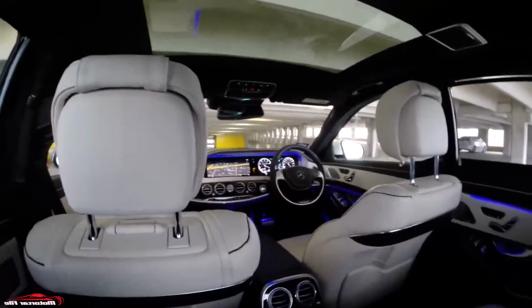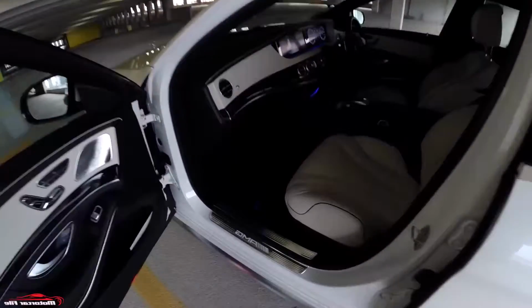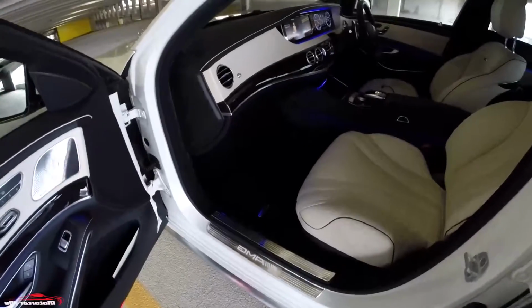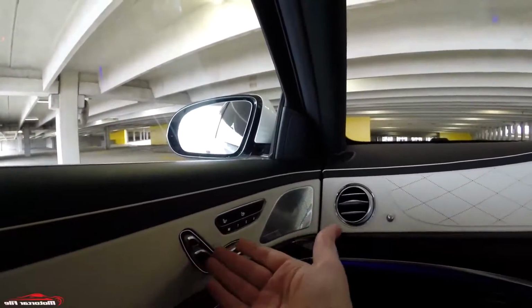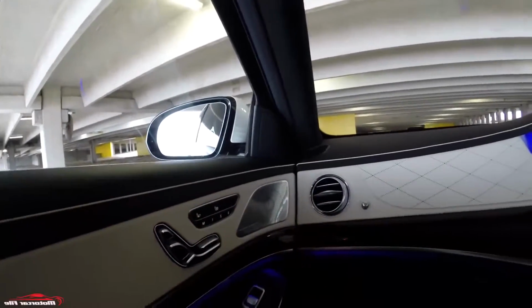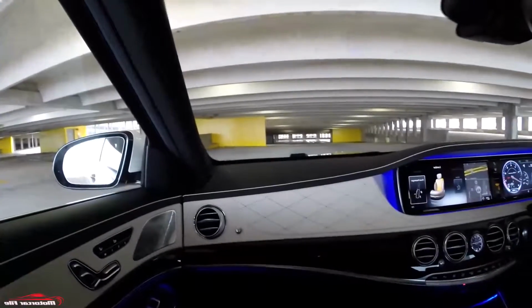So let's go into the front passenger, look in the engine. Front passenger has the same entryway with the light up logo and the kick seal. You have the same seat control as the driver with the adjustments. You do have the creature comforts for heating and cooling and the memory control. Everything else is the same as the driver. Seating position is very comfortable.